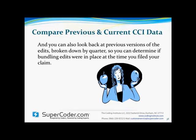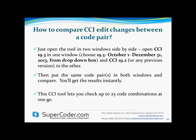What I also like is, yes, 19.3 exists now, but I'm getting payments that 19.2 was applicable to. And I may be asked for a refund where an even earlier version may have been applicable. A good CCI edit tool will give me access to prior versions of CCI edits. Just open the tool in 2 windows, look at them side by side, look at pairs. It really is wonderful. You can look up in SuperCoder up to 25 code combinations at one time.